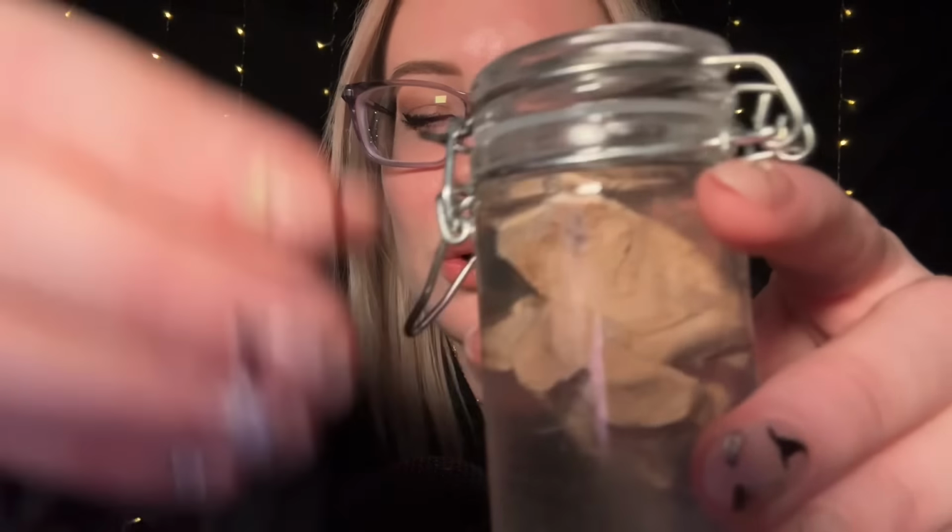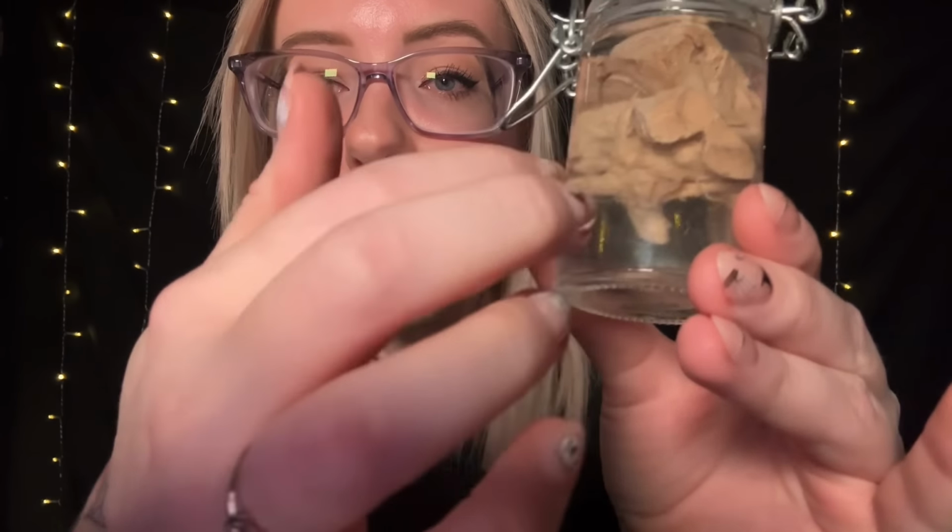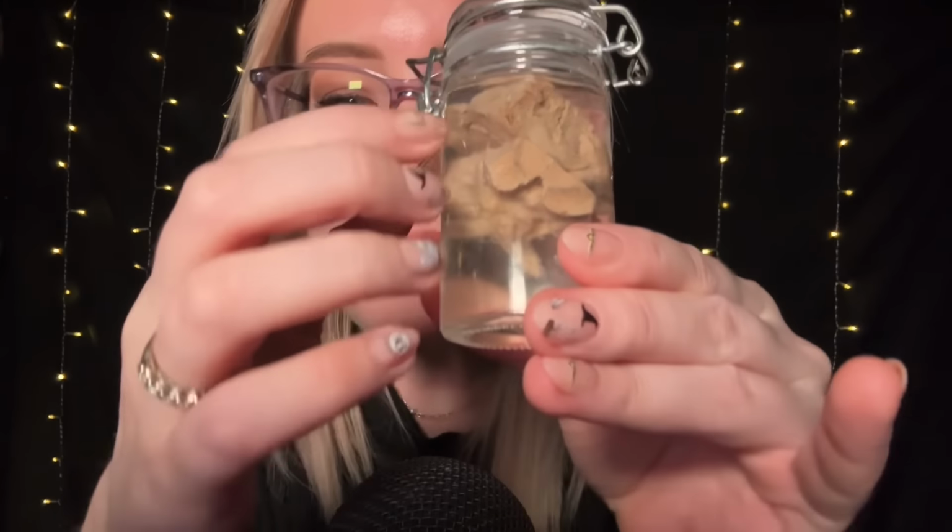And for any medical people in the medical field out there, if you can tell me what part of the mind, especially this piece right here, it's pretty difficult to see, please comment down below. But this is definitely, like I said, if not the most unique part of my collection.